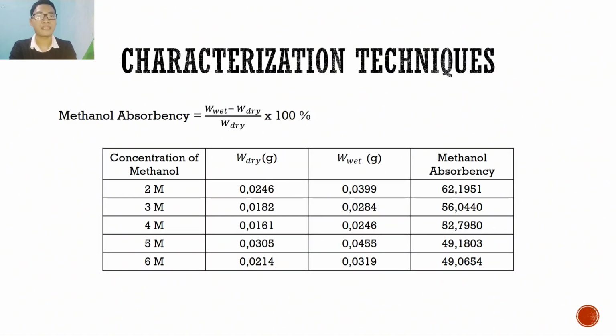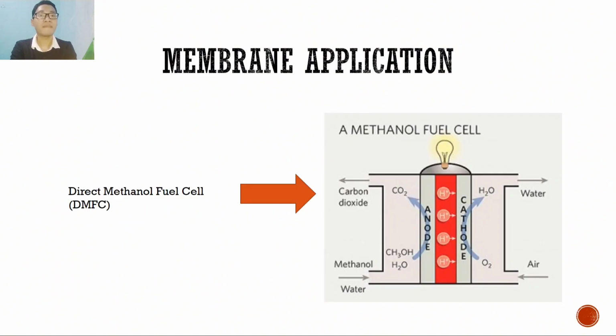The second characterization technique is methanol absorption. Vary methanol concentration and find the best methanol concentration is 6 molar because it produces the smallest absorption. Application of the membrane is the direct methanol fuel cell.